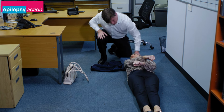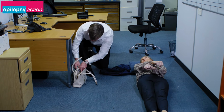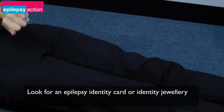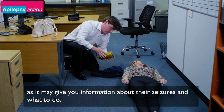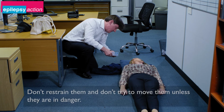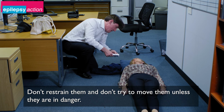Okay. All right, Alex, have you got anything in your bag? Some information for me? Tell me what to do. Let's have a look. Look for an epilepsy identity card or identity jewellery, as it may give you information about their seizures and what to do. Excellent. Don't restrain them and don't try to move them unless they're in danger.